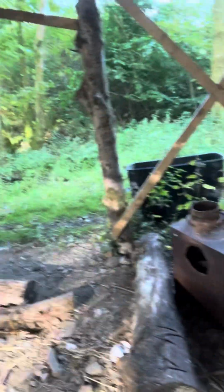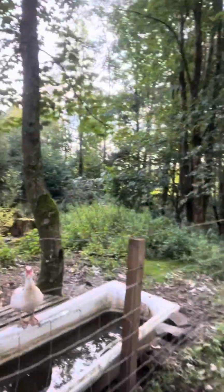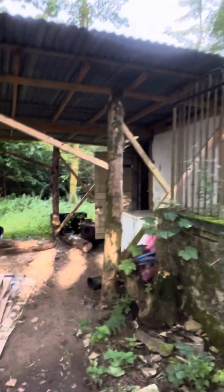Just gather bits of wood all the time. It comes up here, it gets dried off a bit and then chopped up as firewood mostly, but quite a lot of it is used for jobs as well. Things like that.